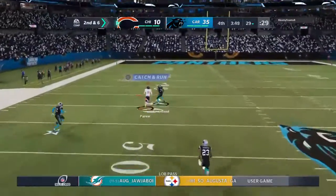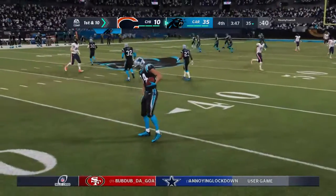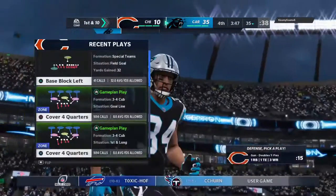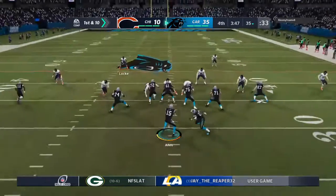Going deep here for Parker. And he's going to be intercepted a 3rd time. Picked off at the 36. And his crew will take over with the football at the 35-yard line. So good starting field position for him here as they come up 1st and 10 at their 35-yard line.